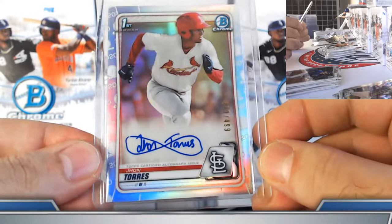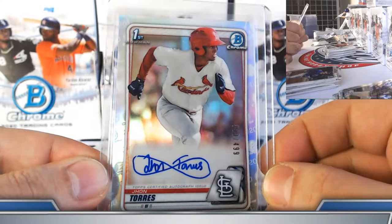John Torres, so that's interesting. Two refractors. Normally see a refractor and a base. Right, glad they accept that.